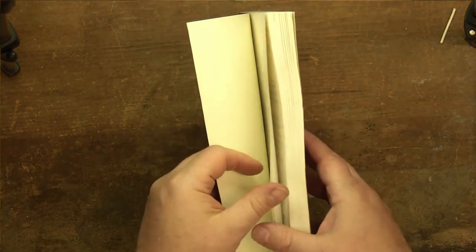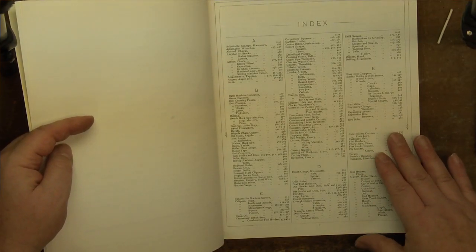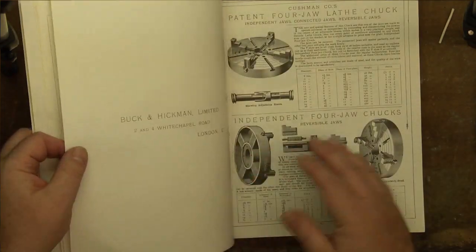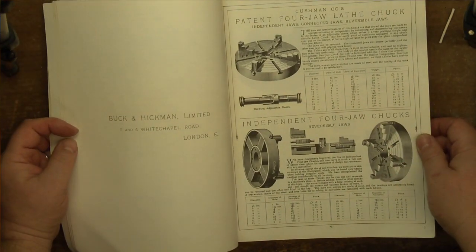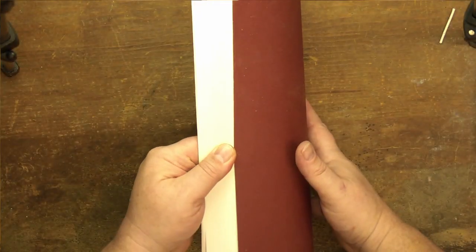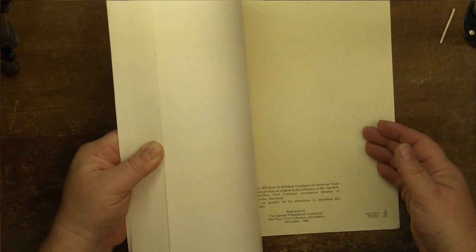There is an index, which is helpful. It is organized not by manufacturer, it is organized by the tool itself, by what kind of tool it is. The beginning is mostly machinist tools, lathe chucks and things, cutters, all sorts of stuff like that. So I'm going to view from the back, because that has more of the kind of stuff we're normally looking for.